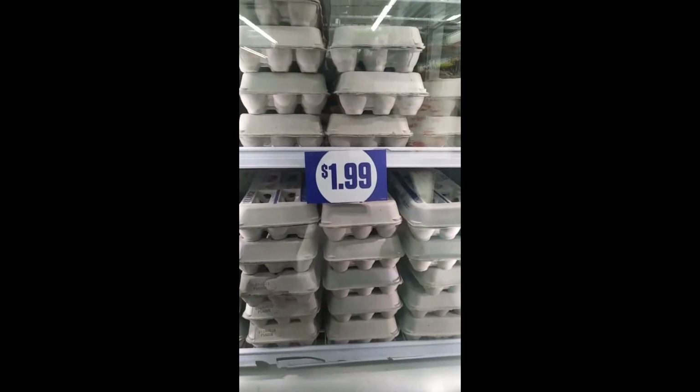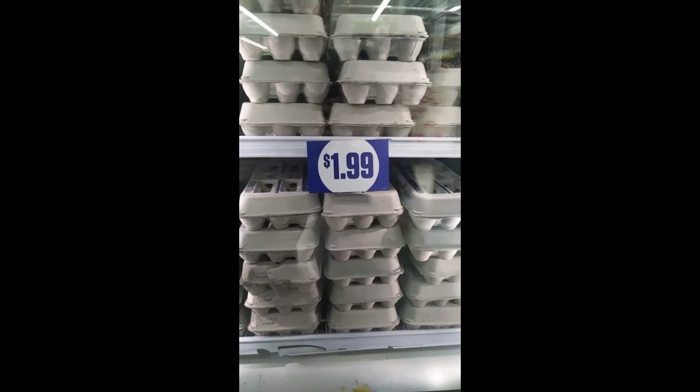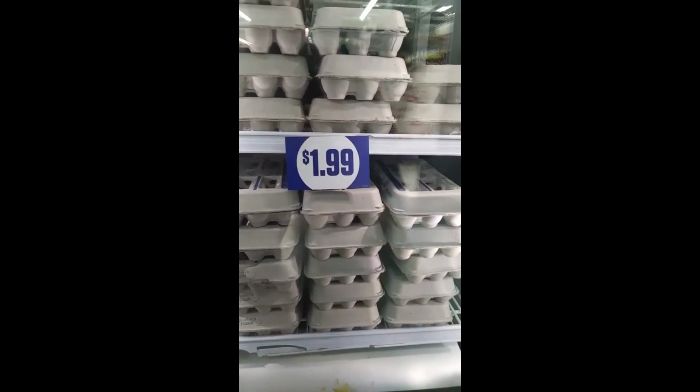Okay, eggs. Yeah, it's a little bit larger of a package. It's an 18 pack, but it's definitely priced a little bit high. I can get those for about $1 at my local grocery store.